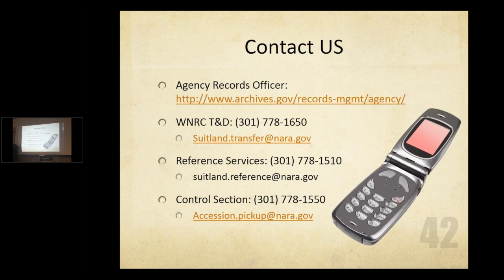You know, there's a number of different paths you can take. So if you have one number that you take away, I would take that one. You know, and you can ask for any of the people I just named. We all work in that section.